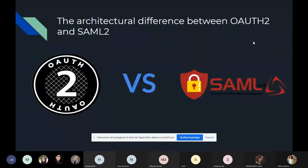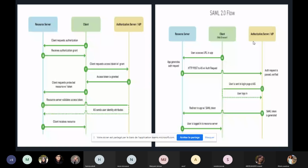Now we move to the architectural difference between OAuth 2 and SAML 2. From the steps we presented of OAuth 2 and SAML 2, we can conclude that SAML has one feature that OAuth 2 lacks. The SAML token contains the user identity information because of signing in. With OAuth 2, you don't get that out of the box, and instead the resource server needs to make an additional round trip to validate the token with the authorization server. On the other hand, with OAuth 2, you can invalidate an access token on the authorization server and disable it from further access to the resource server.